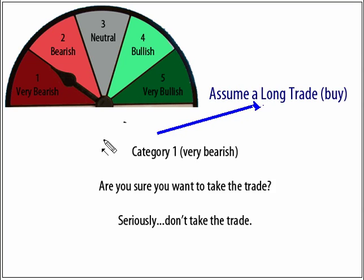Let's assume we're buying, and for this, let's assume we're very bearish. So the market's very bearish. The first thing you should ask yourselves, do you really want to take the trade? I can't really think of many situations where you would take a long trade when the market's very bearish. So that can help you avoid some bad trades, as opposed to just taking every single trade that comes along.